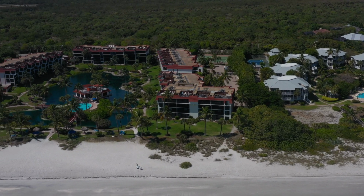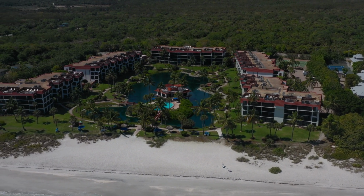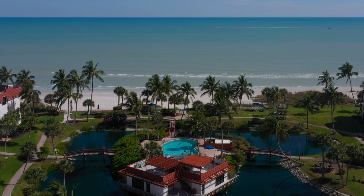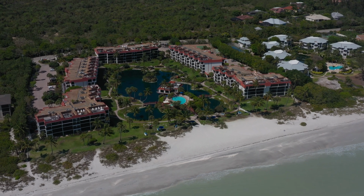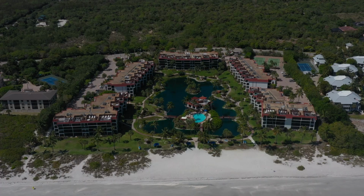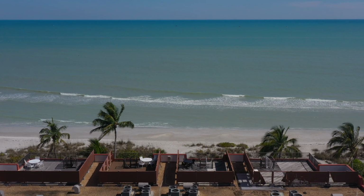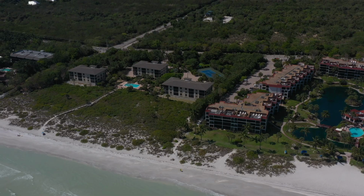The terrific resort coming up next with the lagoon in the middle is Point Santo de Sanibel. This is a 141 room resort with either 2 to 3 bedrooms. There's a heated pool, a hot tub, gas grills, volleyball, tennis courts and pickleball. And what a fabulous view you get from the rooftop terraces at Point Santo.